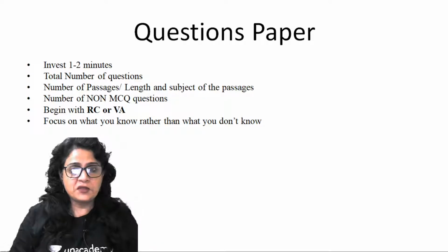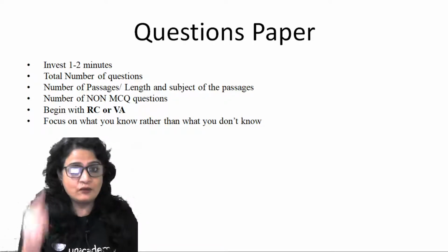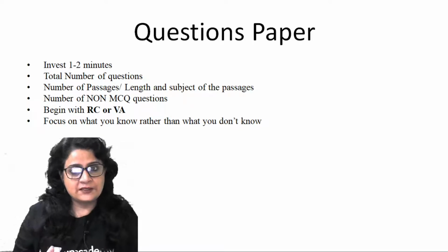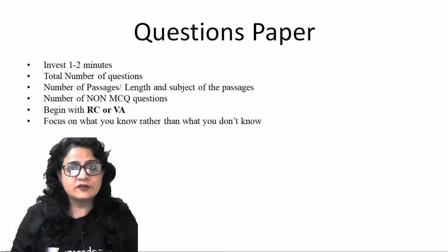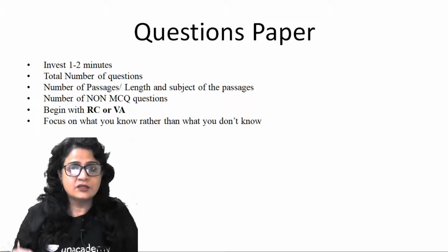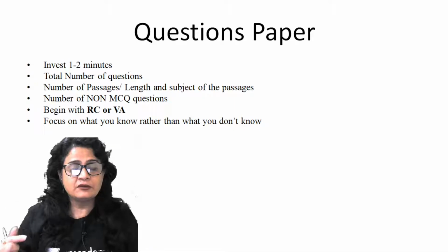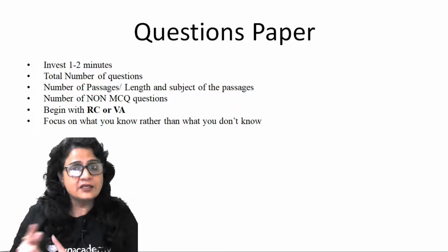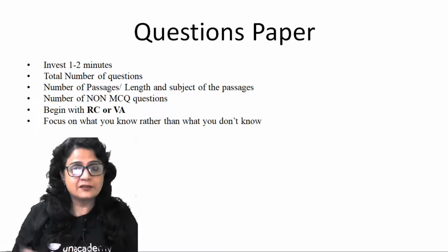Along with number of questions, what are the things that you have to look for when you see the question paper in 1 and 2 minutes only? Number of passages, right? So if there are 3 passages or there are 2 passages. With that, you also have to see which passage is lengthiest and which passage is shortest. With that, you may have clarity about which passage you want to attend first.